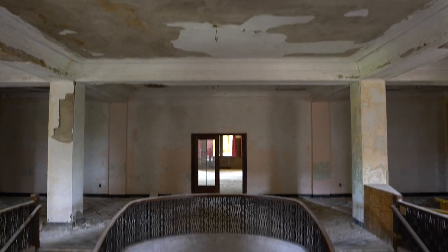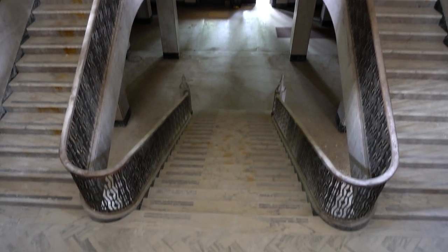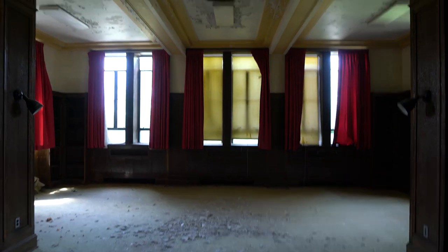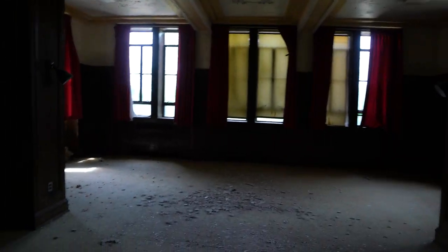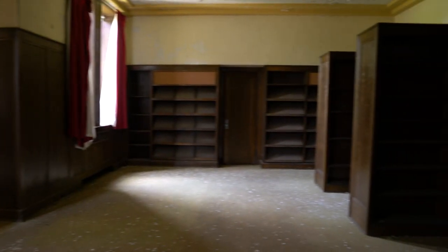That's a good vantage point. So this is actually the library. The one downstairs was the ballroom. So I made an error earlier when I said I thought it was the library. I guess the map we saw said library, but just above it. So this is obviously the library.